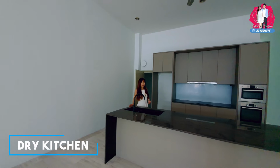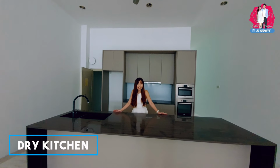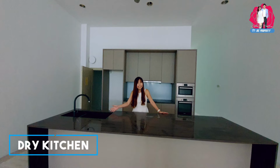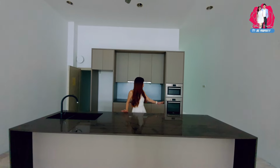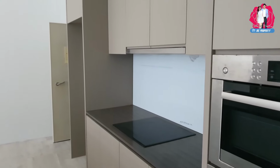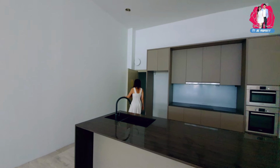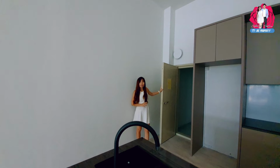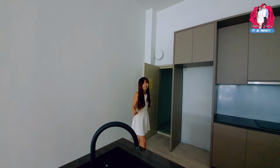And this part is the dry kitchen area. It gives you a huge rectangle island in the middle here that comes with its own sink, as well as a Bosch hob and hood, and also functional built-in ovens already done for you. And a provision for a fridge over here and the storeroom at the side here, which gives you all the convenience of storing all the condiments and things that you need for your cooking.